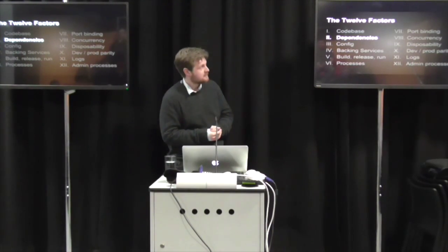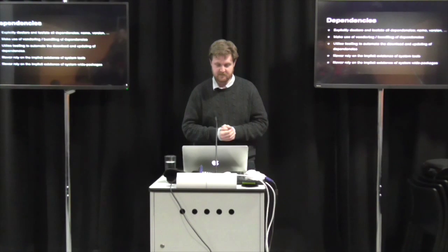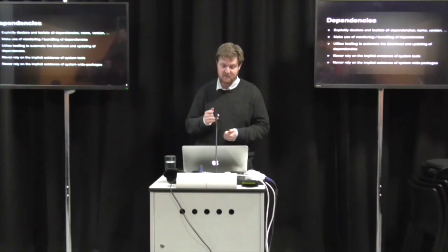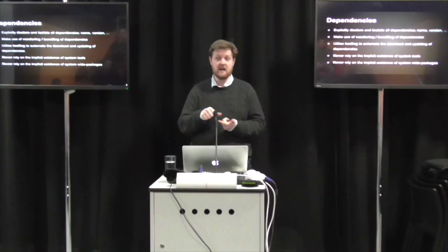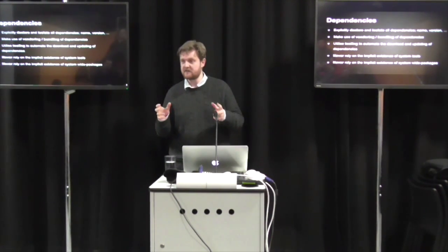So the second point, dependencies. I kind of touched on this a little bit. The 12-factor way is to explicitly declare and isolate all dependencies. That's based on the name, i.e. what it is, and the version of that dependency. To make use of vendoring and bundling of dependencies.